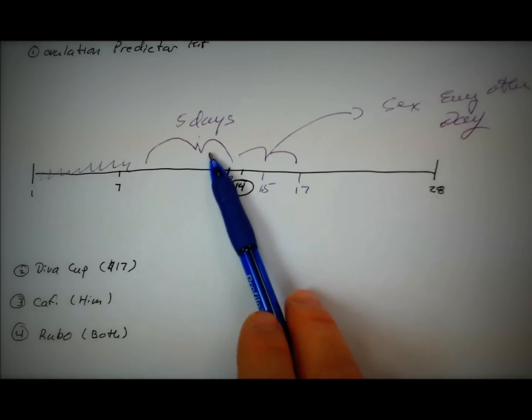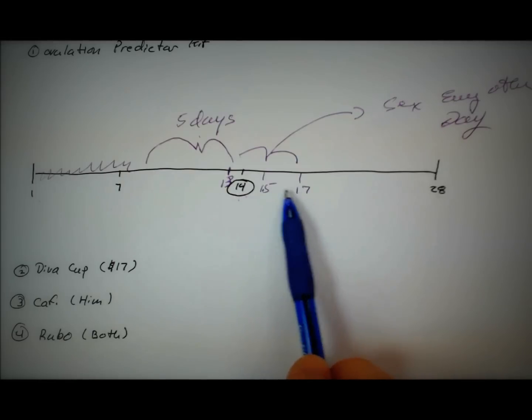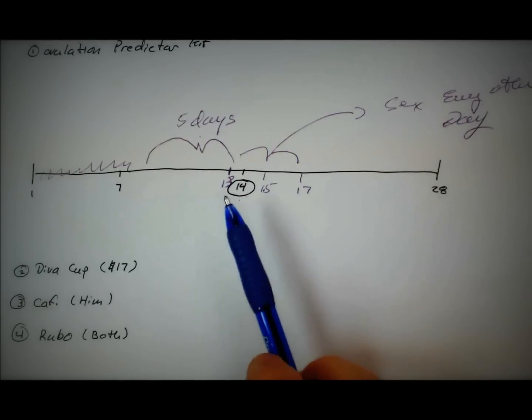So actually waiting for 5 days will increase the sperm count. Again, what we're trying to do is increase sperm exposure. You typically can get pregnant within this time frame, so we want the sperm delivered to the egg here in the largest volume or quantities.